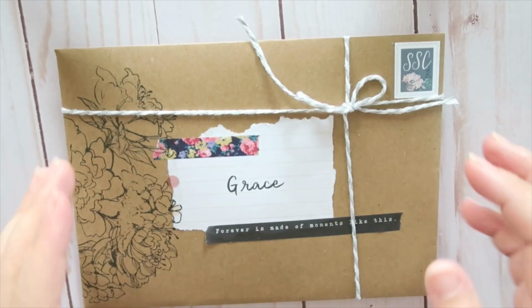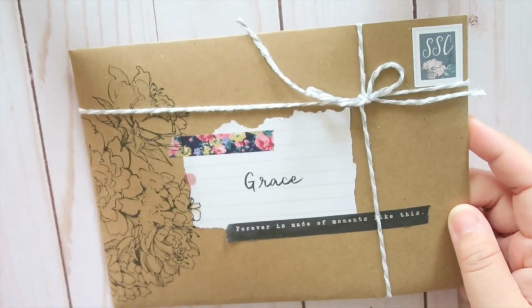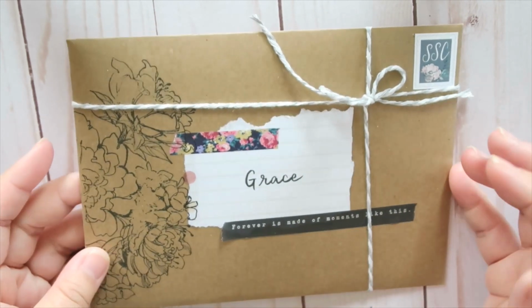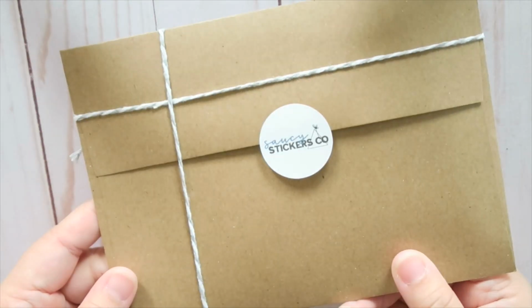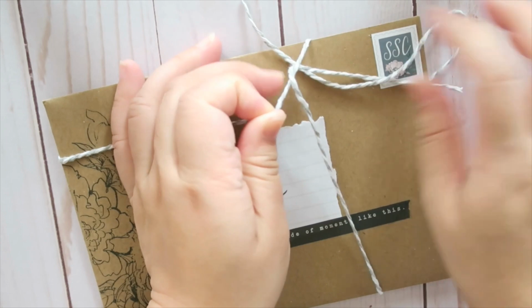Alright guys, so the next and final thing I want to share with you in this mini haul is my package from Saucy Stickers Co. This is just amazing packaging. This is her anniversary bundle, and I donated some samplers to go with the bundle. But let's just appreciate this whole thing. Look at that. Super pretty. So let's open it as it's intended to be.